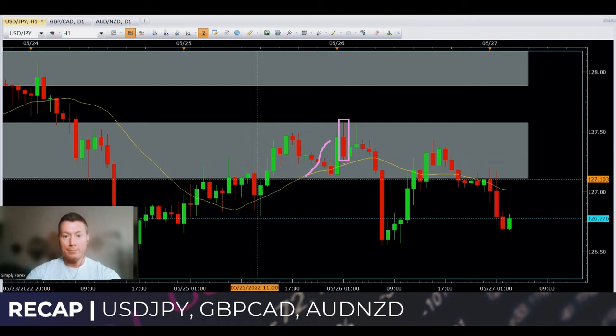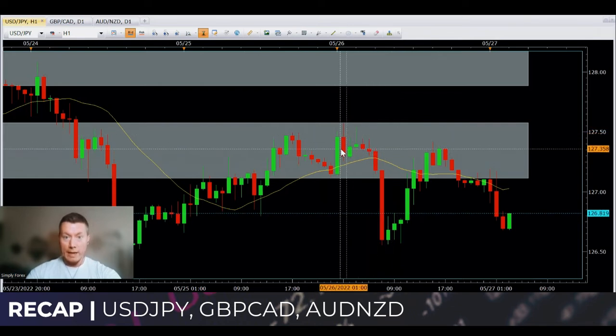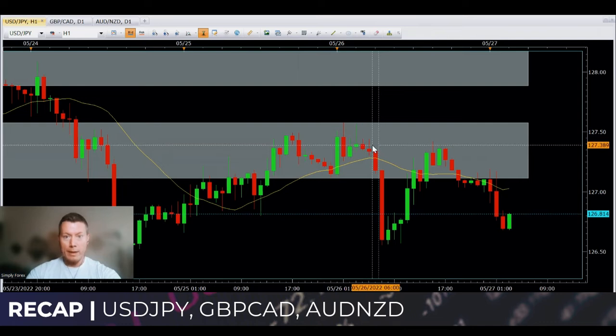But because of the time, it was a bit too early for me, but maybe some of you guys got in on this candlestick and that would have been perfectly reasonable. Enter here, stop above here, take price back down to these lows. I didn't enter on this candle because I always wait for the European and London open. So by the time I was trading, I saw this candle from before, and price had been rejecting that grey zone. But I actually got in on this candle here.